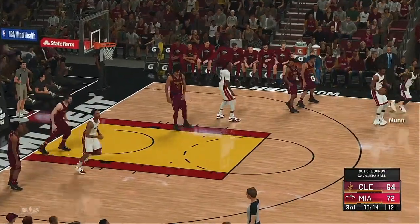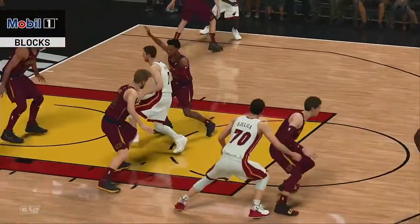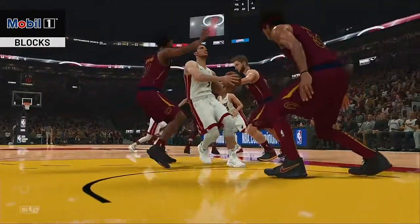Dunn with it. He's got 13. And the ball travels out of bounds. It was last touched by Nunn. Yeah, that's a tough one. An experienced player in the pro game shouldn't be making that pass.